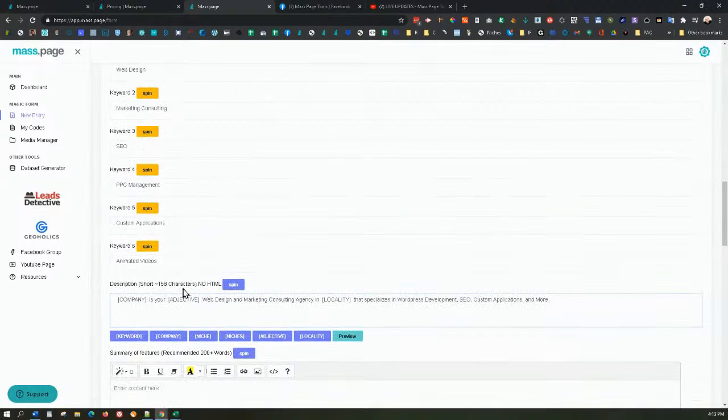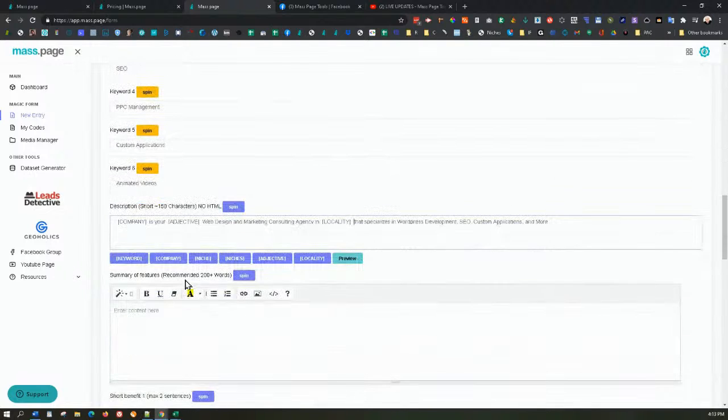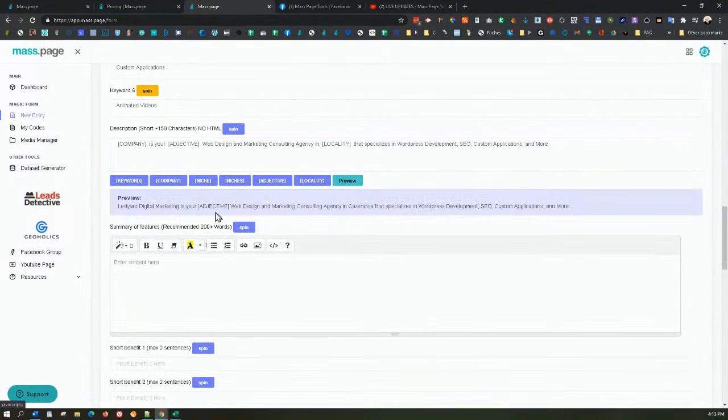So if you were to change your adjectives, it would put a different adjective in there for you. This gives you something similar to spin text. So if you hit preview, it looks like Ledger Digital Marketing showed, but the adjective didn't. So we have a little bug there.